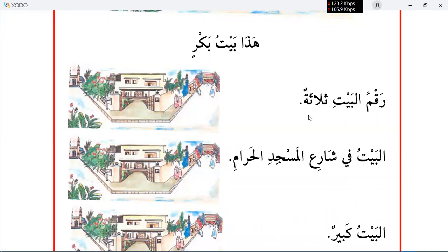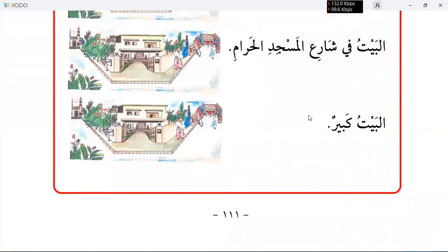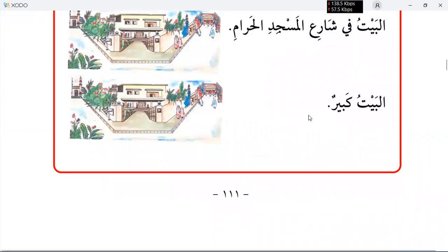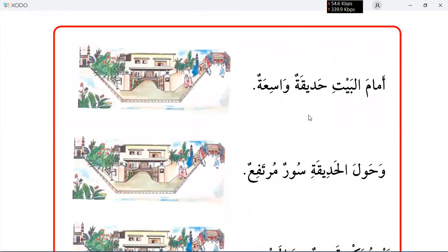Al Baitu fi Sha'ril Masjid Al Haram. The house is in the Masjid Haram street. Al Baitu Kabirun, the house is big. Amam Al Baiti Hadikatun Wasiatun. In front of the house is a big garden, a wide garden.